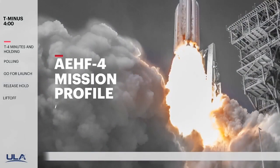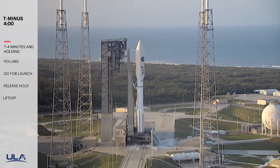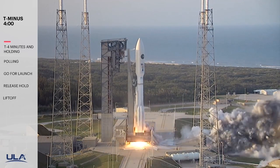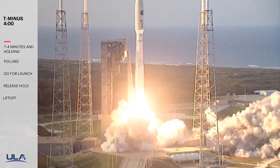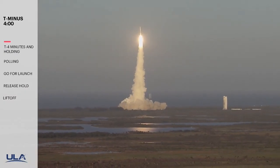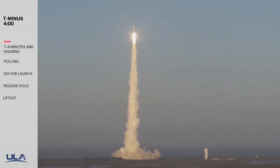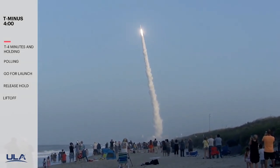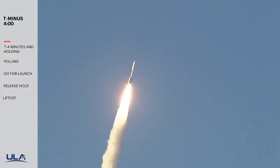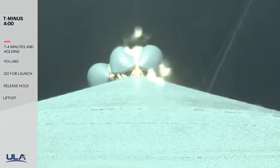T-minus 10, 9, 8, 7, 6, 5, 4, 3. We have ignition. 2, 1, and liftoff of the United Launch Alliance Atlas V rocket. The Atlas V RD-180 main engine and five solid rocket boosters ignite to lift the rocket away from the pad. The RD-180 generates more than 860,000 pounds of thrust at liftoff. The five solid rocket boosters, or SRBs, each provide an additional 348,500 pounds of thrust.